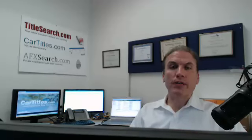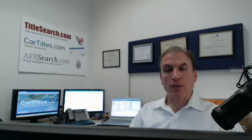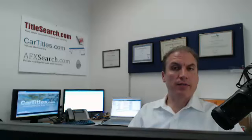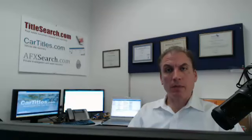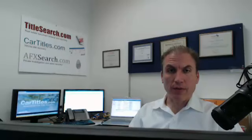If for some reason the book value comes out higher than the actual value of the car, we can also maybe request an inspection or an appraisal of the vehicle. There may be an expense to that for the client, but in some cases, if it's going to save a great deal of money, it might be worth doing that. But keep in mind that an appraisal may cost money to do, and the car has to be in working condition for that to be the case.